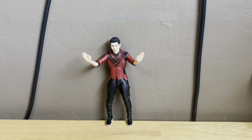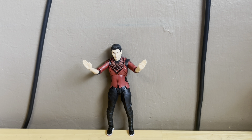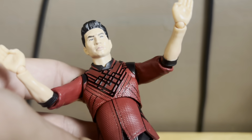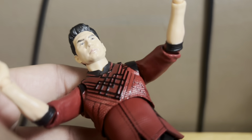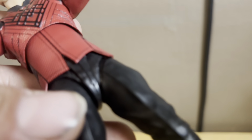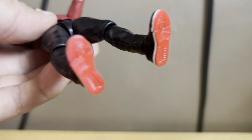Something like this, maybe. I might have him displayed like this. This looks incredible. But yeah, again, nice texturing on the suit. Just got that nice texturing on the suit again right here. Nice red, all the metallic red. It's nice texturing on the suit and on the shoes. Bottom red on the shoes again right here.